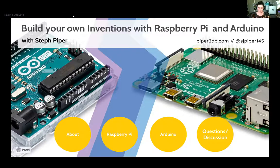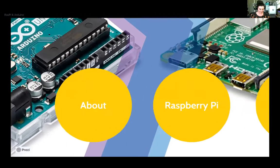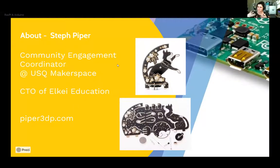My name's Steph Piper, and I'll quickly go into a little bit of an about section so you can know a bit more background about me. During the day, I work at the University of Southern Queensland in the library makerspace. The makerspace is a place where you can go and do hands-on projects. We've got stuff there for 3D printing, 3D scanning, electronics, all kinds of great stuff. So if you're a university student or you're coming by just for a visit, you're very welcome to call in and have a bit of a look around, just like John did yesterday.